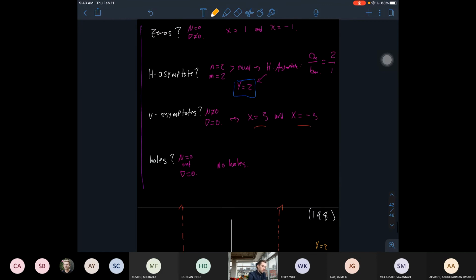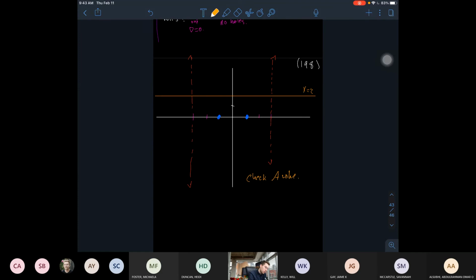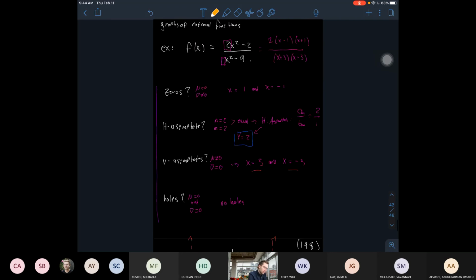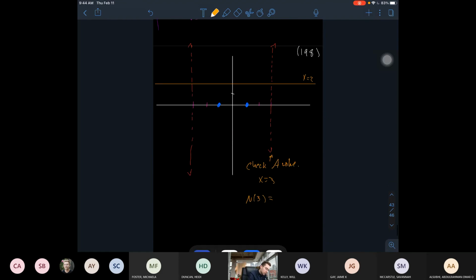Okay, so first of all, check the a value. So we'll do x equals positive 3 first. Okay, so we're going to worry about this asymptote here. The numerator is going to be n of 3. We want to check what that is. That's going to be 2 times (3 minus 1) times (3 plus 1), which is equal to 2 times 2 times 4, which is 16.